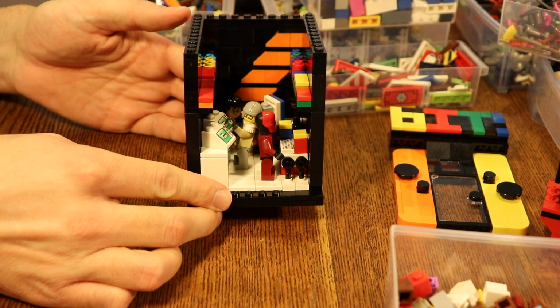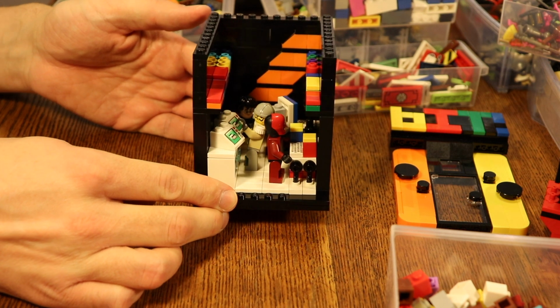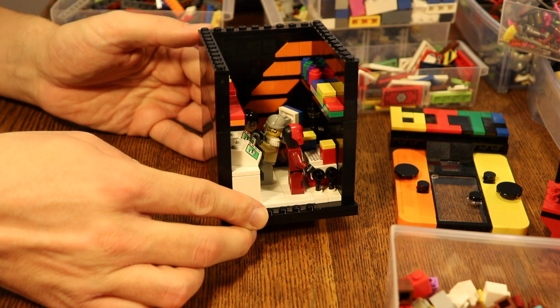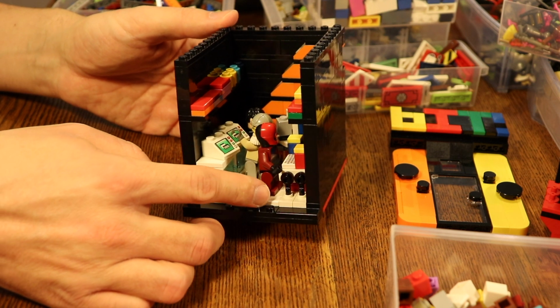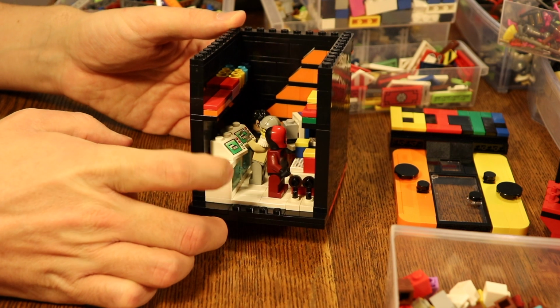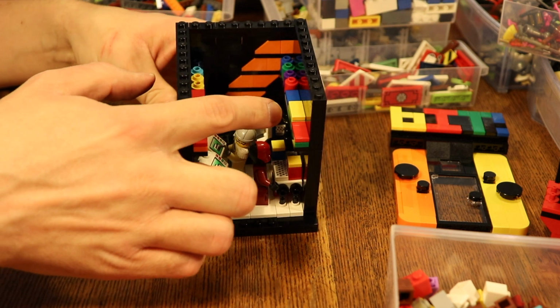That is my rendition of an interior of an IT or computer store. I think this turned out pretty well. I like the contrast between the white interior down here and the black walls. A lot of great stuff going on up here on the shelves.